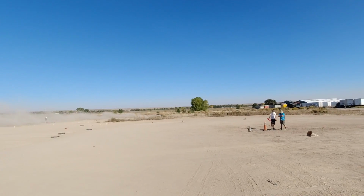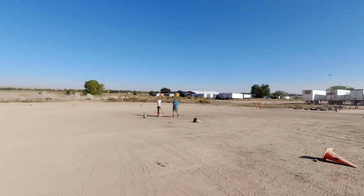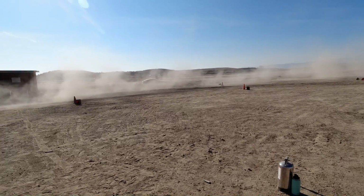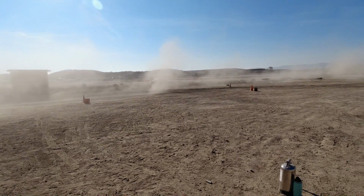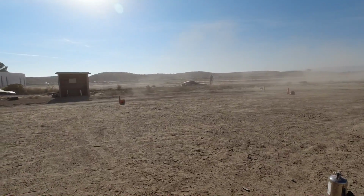I'll have to go ask him what's going on. Something doesn't look right. It's like he lost the feel for the car. He said the car has too much grip now, so I guess that's a good thing. I don't know. We'll see what happens in the next lap. Alright, Joe's lined back up for lap number 2. Let's see if he figures it out.